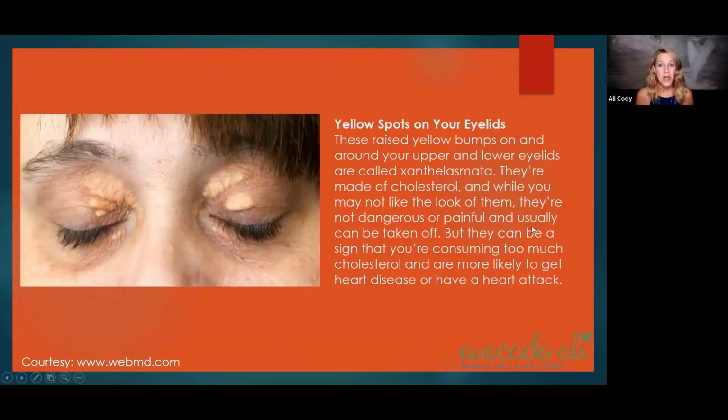Okay, first let's talk about yellow spots on your eyelid. These are raised yellow bumps around your upper and lower eyelids. I'm not even going to try to pronounce what it's called. They are made up of cholesterol. They're not dangerous, but they don't look so great.